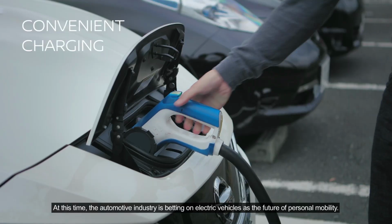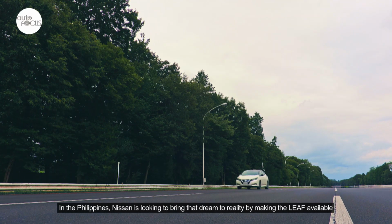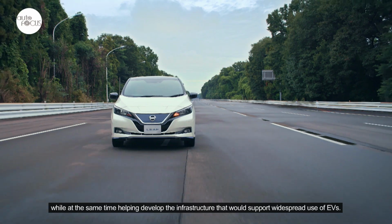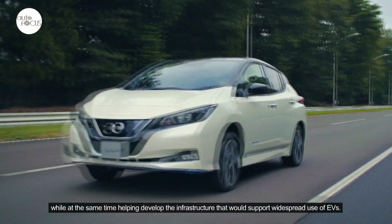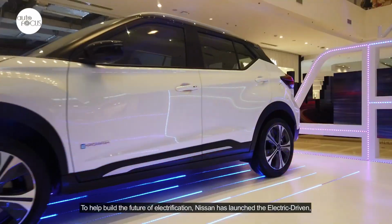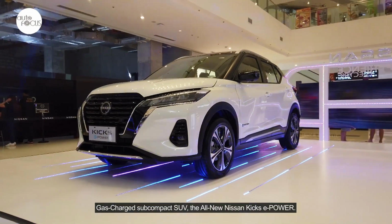At this time, the automotive industry is betting on electric vehicles as the future of personal mobility. In the Philippines, Nissan is looking to bring that dream to reality by making the Leaf available while at the same time helping develop the infrastructure that would support widespread use of EVs. To help build the future of electrification, Nissan has launched the electric-driven, gas-charged subcompact SUV, the all-new Nissan Kicks e-Power.